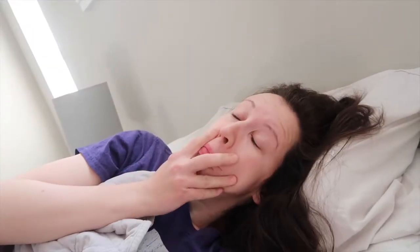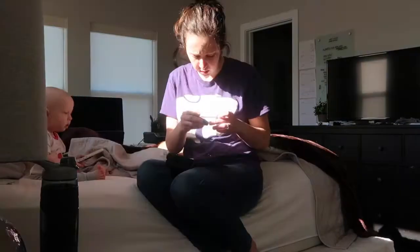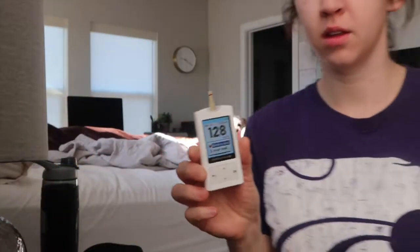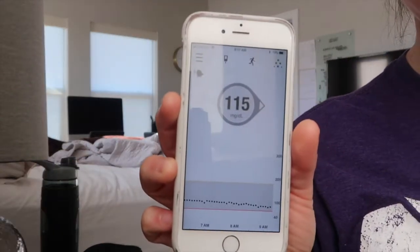Good morning. My baby usually wakes me up, so I get up and the first thing I like to do is check my blood sugar to see where I'm at. It was a little high, it was 128, and my Dexcom said I was 83. So I go into my app and I calibrate it and I tell it that I was 128, and so it gives me an average.